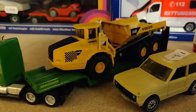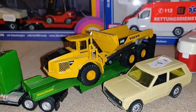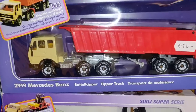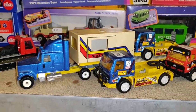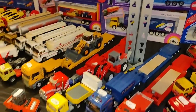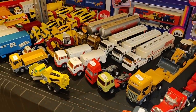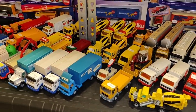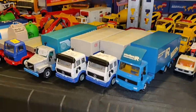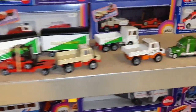Hey, check what we got here. I did a review of this one a few videos ago. Look, here we got a truck with the old Siku wheels. I have never seen so many good Siku at one stand. This is amazing. Okay, let's go over here again.